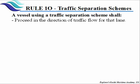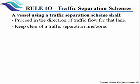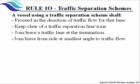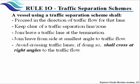If we're going to use a traffic separation zone, we're a big enough boat to need it. We proceed in the direction of flow for that lane. Keep clear of the separation zone, just like on a 4-lane highway. Stay out of the middle part. Join and leave at terminations, which are basically our interchanges, just like on the highway. Join at the smallest angle to the traffic flow. It's kind of like our on-ramps off our highways.